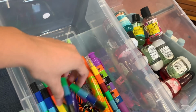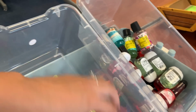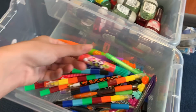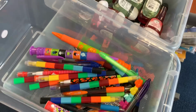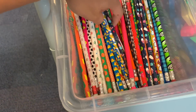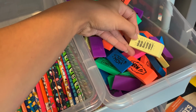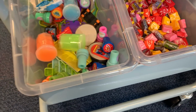So in this first bucket, these are crayons, pencils, pens, just kind of things I found, oh sorry, I wasn't showing it. Oh, scented markers, just things I found around the holidays, and I just thought this was kind of a cool utensil bucket. Then over here I have all my hand sanitizers, and here I just have all kinds of regular pencils. I have all kinds of erasers. They just say cool little things.